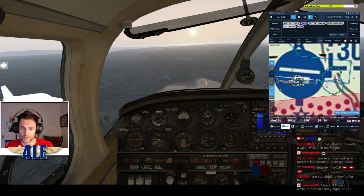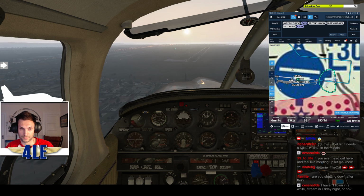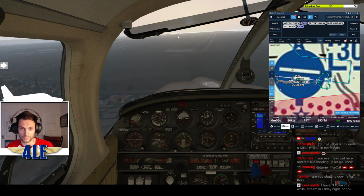Brown Tower, 4 Foxtrot Golf final, runway 26 right. 4 Foxtrot Golf, runway 26 right, cleared to land. Wind is 060 at 4. Okay, cleared to land 26 right, 444 Foxtrot Golf.